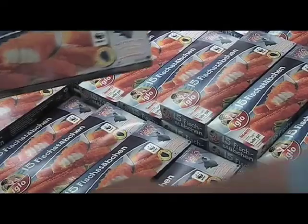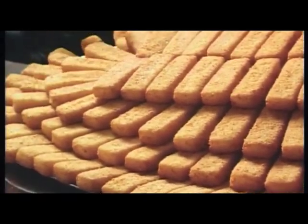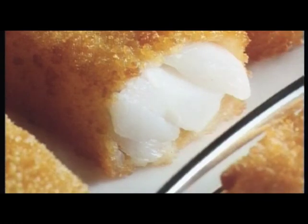The fish fingers' journey is nearly over now. The packets are delivered to supermarkets and shops all over the country, and from there they find their way into your freezer at home and then onto your plate, providing you with a healthy, nutritious and delicious meal.